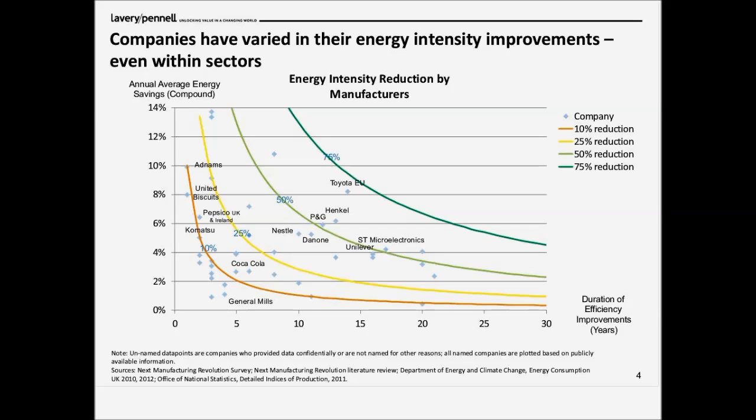And if you combine the two, so you take, for example, if you've been making an 8% improvement for 15 years, you'll be somewhere close to where Toyota is there around the sort of 71, 72% improvement. Similarly, if you've gone hard at a 12% per annum improvement for around 12 years, you'd be also on that 75% improvement since you began that journey.